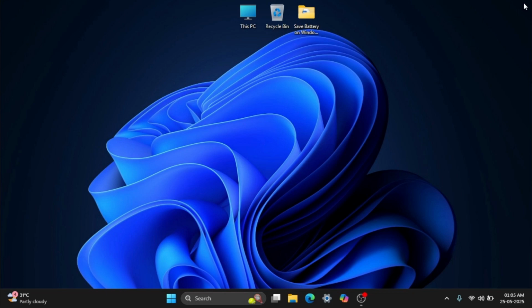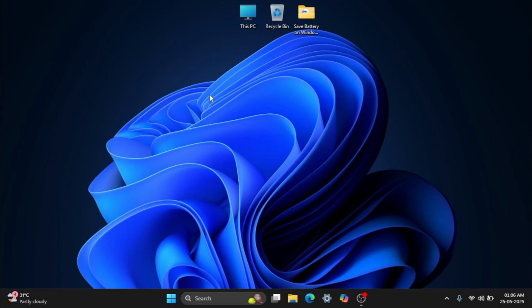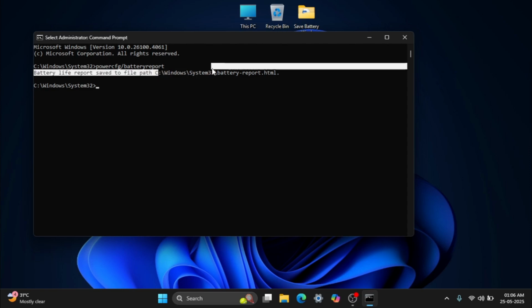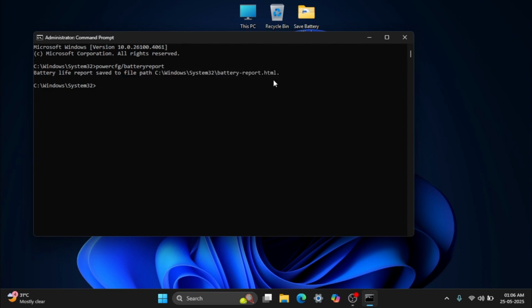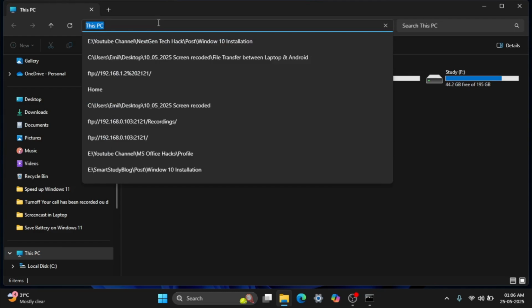Windows 11 can generate a detailed battery report that shows you its health, capacity history, and usage. This is invaluable for understanding how your battery is performing and identifying if it might be time for a replacement. To do this, open Command Prompt as an administrator. Type powercfg /batteryreport and press Enter. It'll save an HTML file to your system. Open it up and see what's really going on with your battery. It's a fantastic diagnostic tool hidden right within Windows.